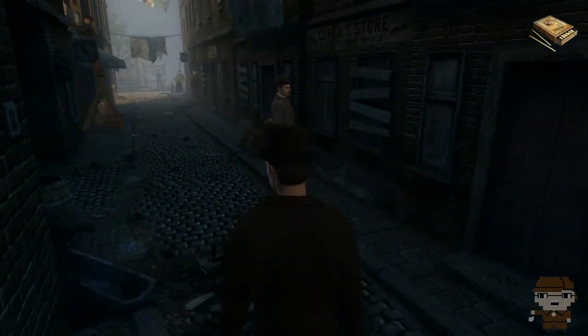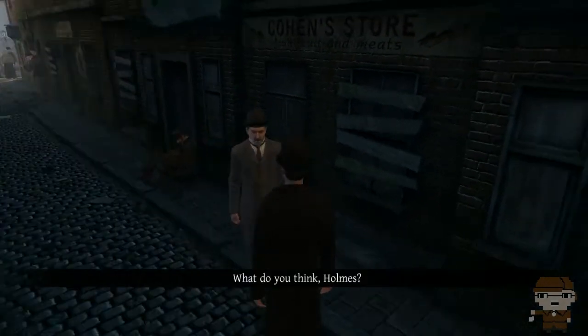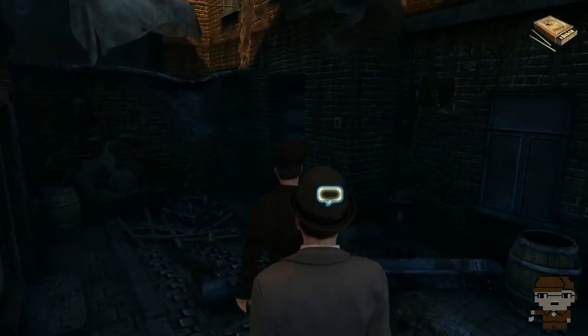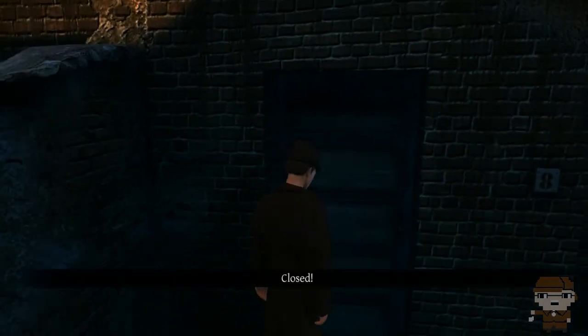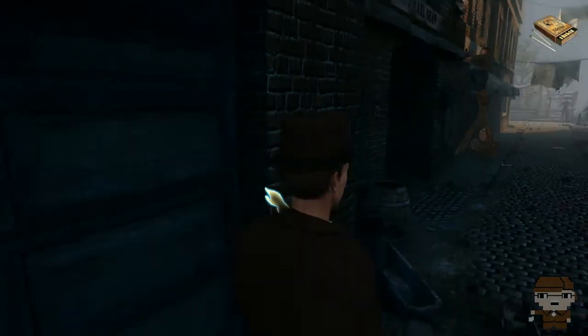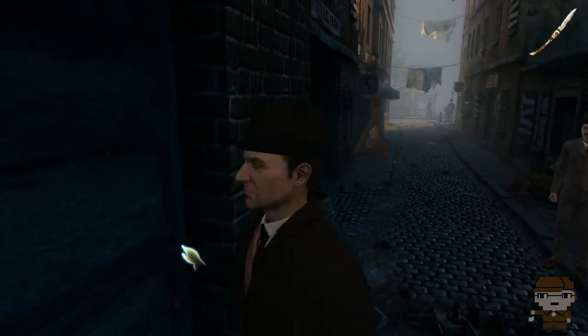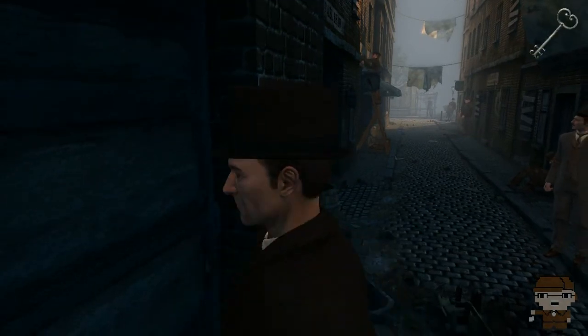Watson, don't you agree that we need to be here? Buddy, give me some hints. What do you think, Holmes? "I think we need to be in there." Closed. I'm obviously missing something here. What am I missing? How about it's not closed when I have the knife out? No? Oh, key? There it is.